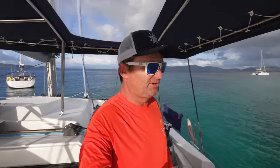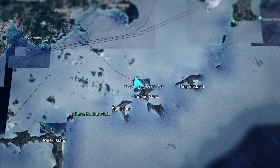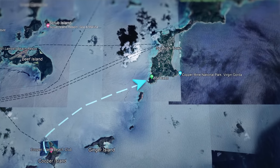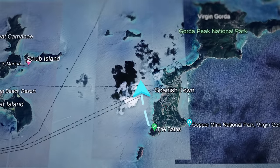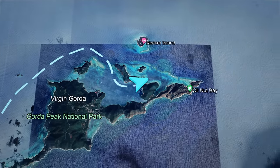So we're gonna get moving early today because they do have first come first serve balls, but want to make sure we get one. Plan for the day: we are gonna go over here to the baths. Check those out. They're world famous, really beautiful spots. Then have breakfast on the mooring ball in front of the baths, and then head over to Virgin Gorda. Maybe do lunch somewhere or head over to Saba Rock. I don't know, but that's the plan for the day. Let's get going.